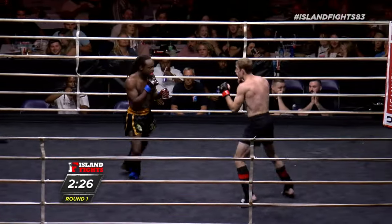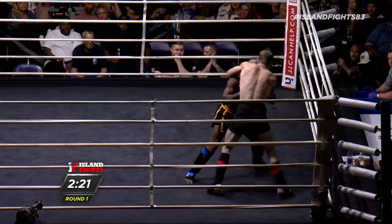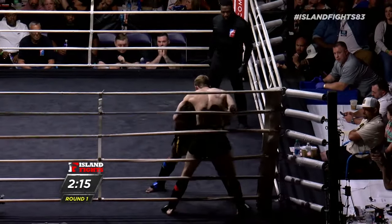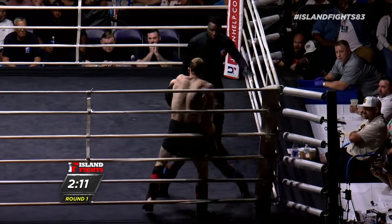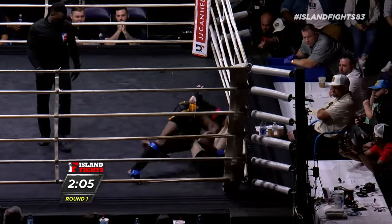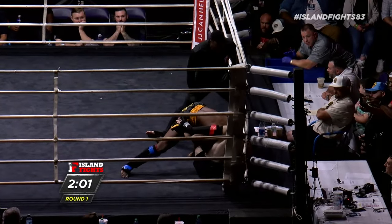Outside leg kick there by Ford. Action right in front of us. Zach goes back to the wrestling game. Mouthpiece out. Nice shots there by Zach inside the guard here. Don't be silly, drop the guillotine. Wow, big slam! Ford with massive power.